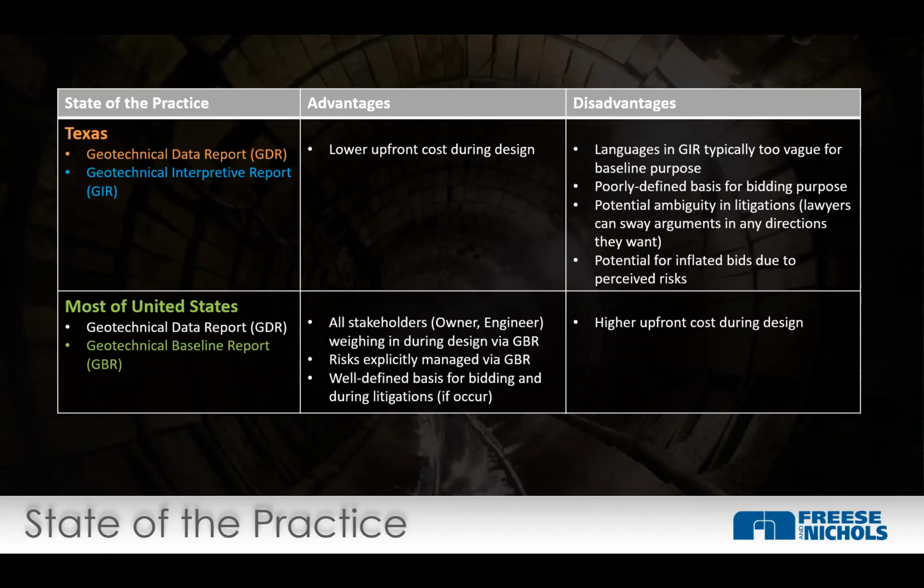It has no use for bidding purposes. Because of its vagueness, it presents a lot of ambiguity, which can be problematic for litigation. Lawyers love ambiguity, as we are seeing in a political environment right now. Any ambiguity is an opportunity for a lawyer to get involved. So we want to avoid that in a baseline report. And the GIR, because it's an interpretive document for design, is just too vague generally. And it potentially results in inflated bids because of the perceived risks or things it doesn't talk about.